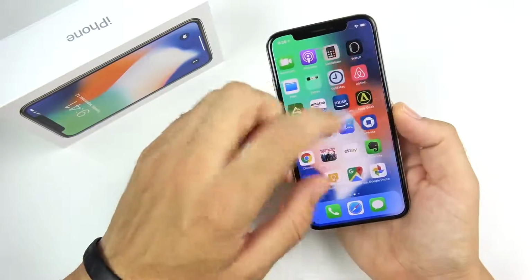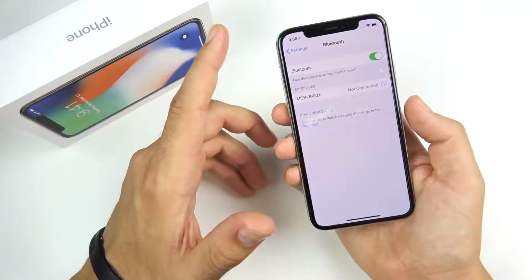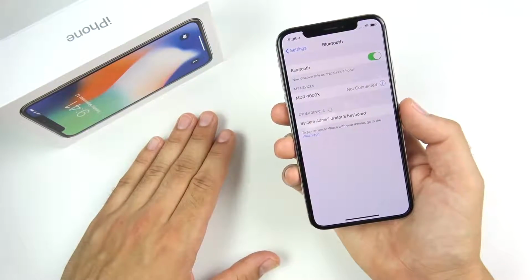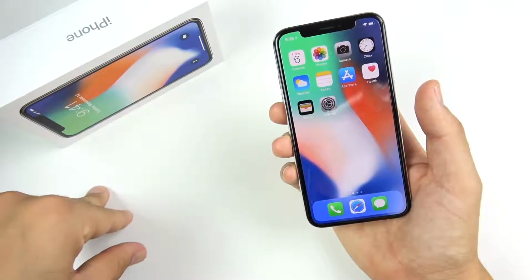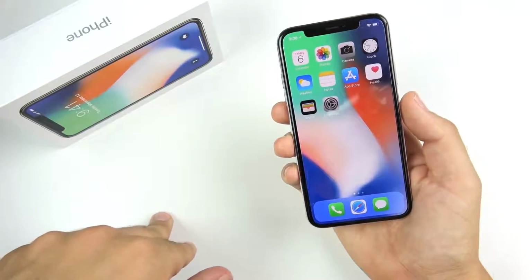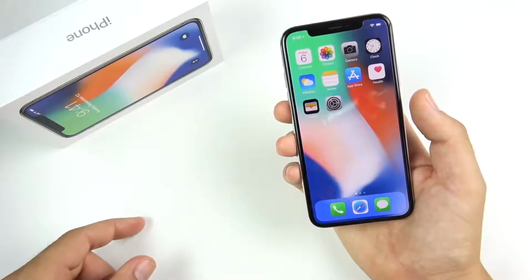And lastly, I want to talk about Bluetooth 5.0. So Bluetooth 5.0 is something that's overlooked on this phone, but connecting to your devices has been ridiculously fast on the iPhone 10, like so fast that if you go to an older phone with like Bluetooth 4, you could definitely feel a little bit more of a lag delay connecting to your headphones and things like that.